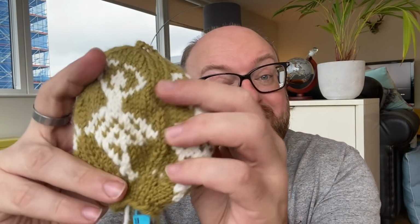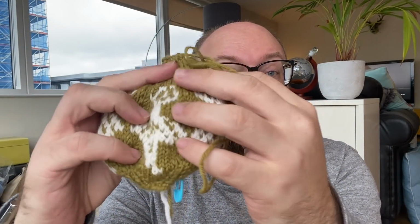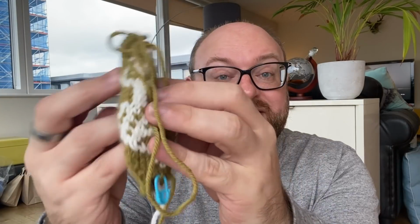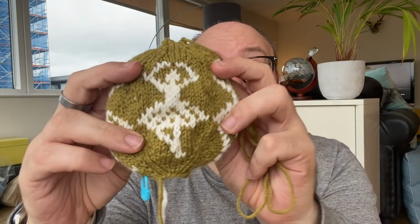But I've done my first bauble, so we can tick that off the list. That is good going. And as you can see, it is a lovely little ballerina. So the pattern repeats on the 4 sides.